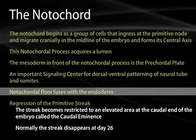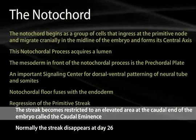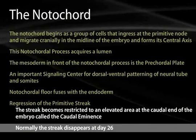The notochordal floor will fuse with the endoderm. It's important that the regression of the primitive streak happen as well. And what will happen is that the streak will become restricted to an elevated area at the caudal end of the embryo known as the caudal eminence. And normally this streak should disappear around day 26.